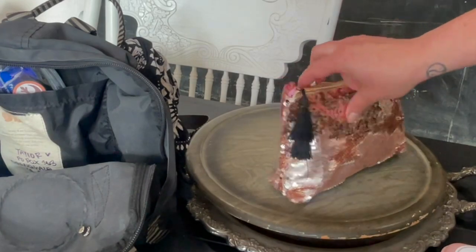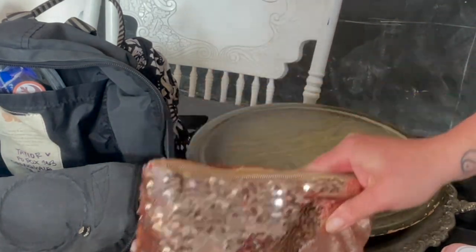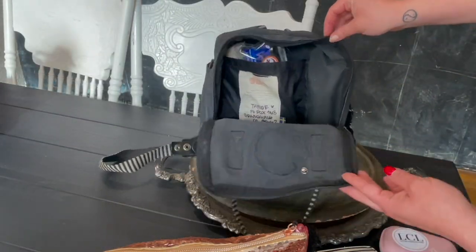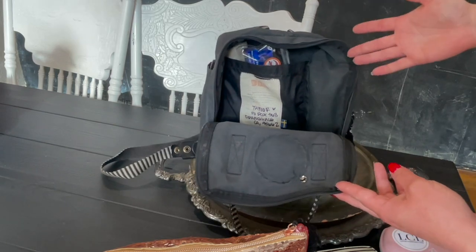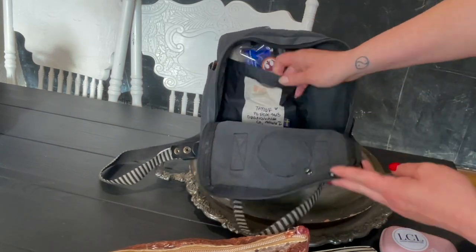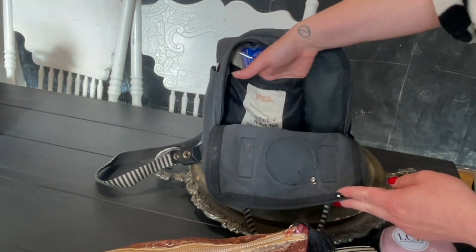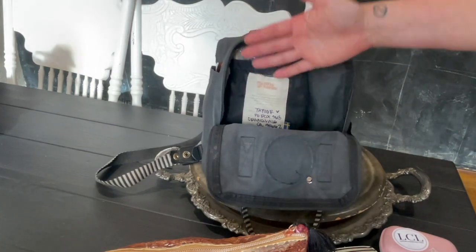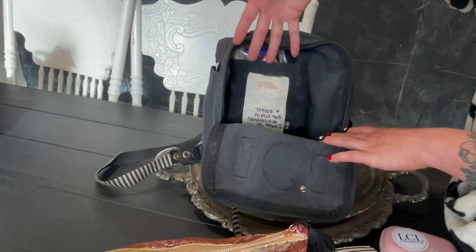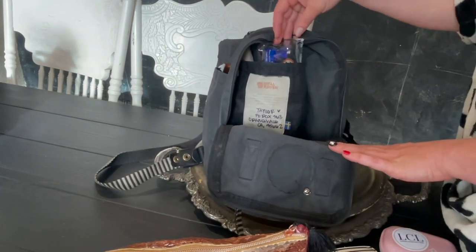Alright, so everything just zips back up in the zipper pouch. And the last thing I wanted to show y'all inside the actual bag, it has a little compartment back here where you can put a seat pad, or it comes with a seat pad, like a foam rectangular seat pad that slides in here. But I didn't really use it, so I just use it for storage.